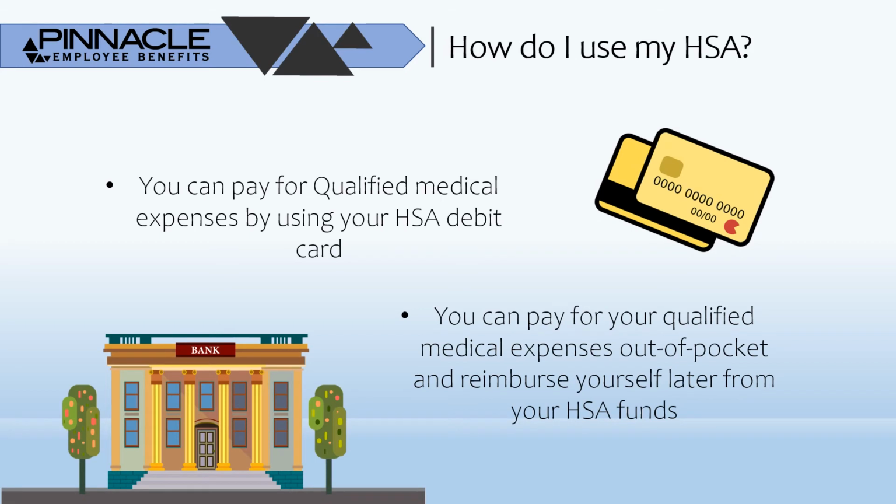So, I've set up my HSA, I've made contributions, but how do I even use it? Well, you will be provided with your very own HSA debit card. You can use this to directly pay for those qualifying expenses, or maybe you haven't contributed yet. You can also pay for your qualified medical expenses out of pocket and just reimburse yourself later using your HSA funds.